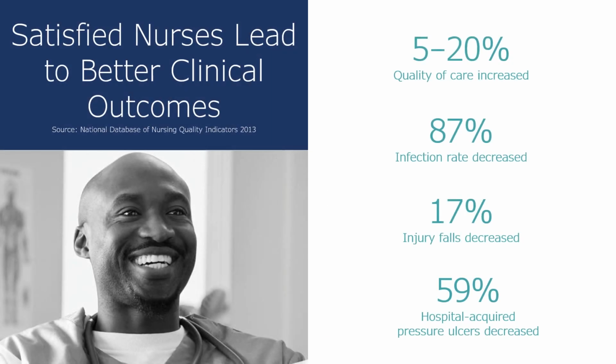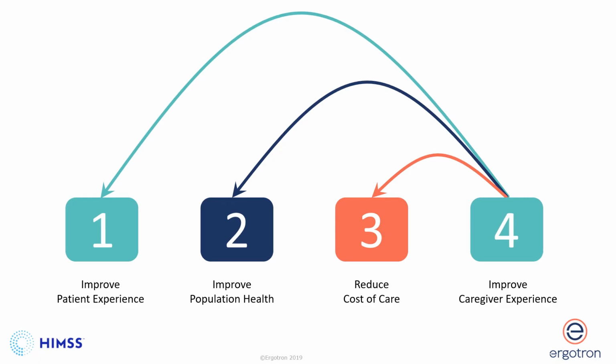Satisfied and happier nurses also contribute to better clinical outcomes and readmission rates. Through various survey mechanisms, quality of care increases 5 to 20%, a decrease in infection rate by 87%, decrease in injury falls by 17%, and decrease in hospital-acquired pressure ulcers by 59%. So going back to the beginning of our conversation, we need to look at our staff as both human beings and caregiver employees. Our work environments need to maintain physical, metabolic, and emotional health for productivity purposes and to prevent our employees from entering the healthcare system prematurely as patients.